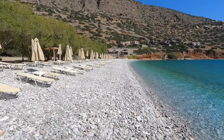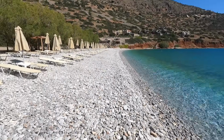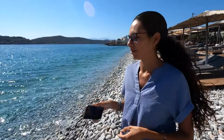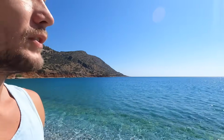We're not planning to stay on this beach, but it just looked like a nice place to open the video. Really nice beach, pebbly beach. I think that's the first pebbly beach that we've seen on this trip. Yeah, but the water looks super clear here. Yeah, it looks beautiful. So this area that we're in now is called Elunda Bay.